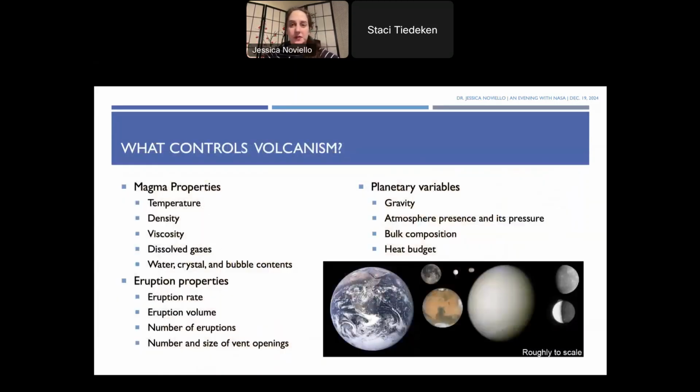But what controls volcanism and how come things are so different on different planets? Well, first, of course, there's the planet variables themselves. There's gravity, atmosphere, bulk composition, so what the planet is made out of. We'll also come back to talking about heat budget. There's also the properties of the magma itself. How hot is the temperature? How dense is it? How viscous or how sticky is it? Is it more runny like water or is it very sticky like honey? And that will affect how the lava flows and how long an eruption can last.